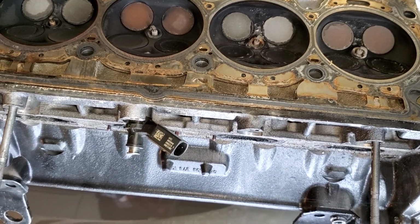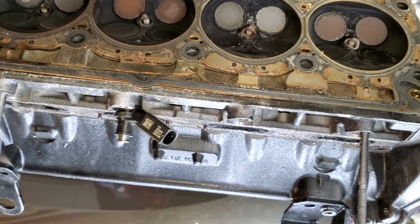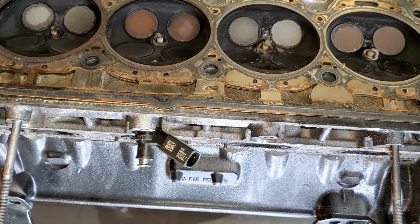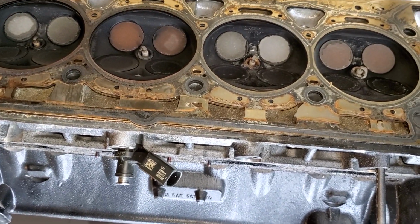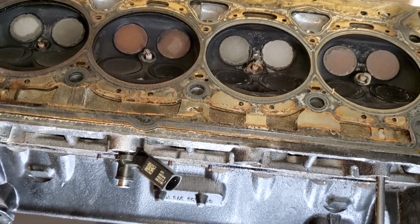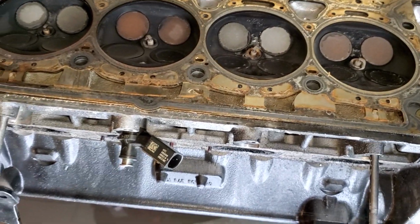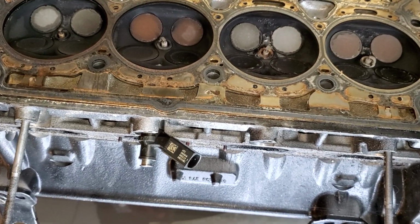Recommended means it's optional. You have the option to change per factory recommended intervals. I don't follow factory recommended. I found that following factory recommended intervals is the worst thing you can do, unless you found the best oil or best lubricant for your engine, transmission, or differential. It's just a matter of fact.